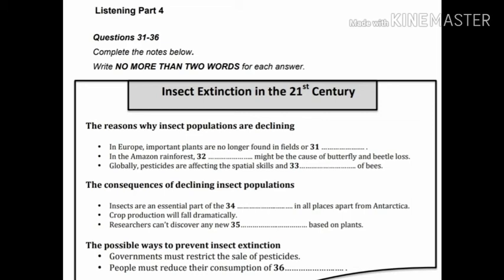Then there's the role that insects play in crop production. We use them to pollinate our fruit and vegetables, and it would be impossible to manage without them. It's also worth remembering that scientists are now studying plants to find out whether they might be a source of medicine in the future. If these plants disappear because of insect extinction, that would be another lost opportunity.